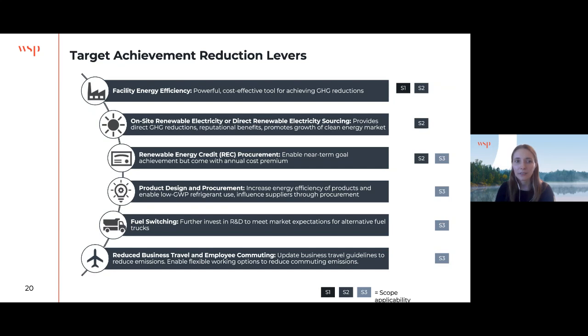So now taking a look at some of the common target achievement reduction levers. The first place you want to start is around facility energy efficiency. So you should undertake projects to reduce the overall energy consumed at your sites first. And the upside of these projects is that they can also be a lever for cost savings, which presents a really attractive business case. So this is a place you want to start first.